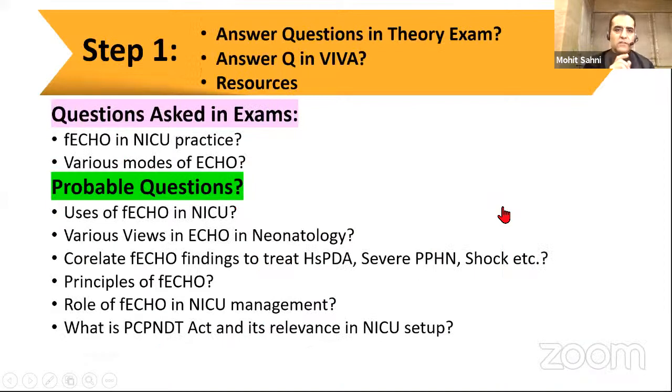First, I have gone through the last 5 to 10 years of question papers of NNF and IAP fellowship exams. This is how I have summarized the questions which have commonly been asked: What is the role of functional echo in NICU practice? What are the various modes of echo? And what are the principles of functional echo? These are the questions which have already been asked in the last few years' question papers.